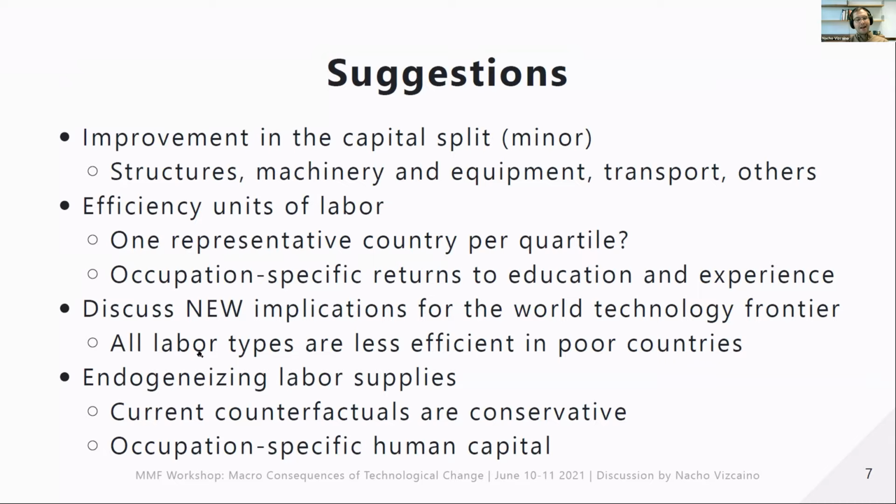Additionally, something that I think would be nice is that you should discuss new implications for the world technology frontier. In Caselli's paper, when he studied skill-biased technical change, his idea was that poor countries use technologies to augment unskilled workers more because they are relatively more abundant in unskilled workers. Your implication is different. Poor countries have a lot of unskilled workers, and at the same time, the efficiency at which they use unskilled workers is lower. So they are below the frontier. It's not that they are at different points of an efficient frontier.